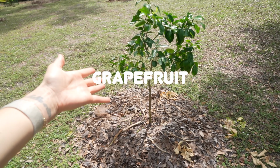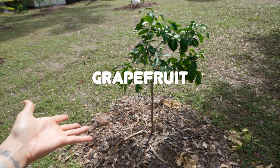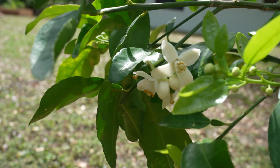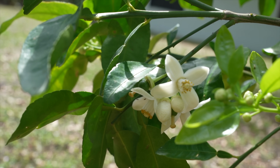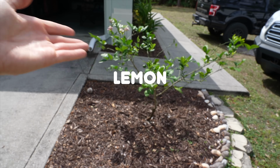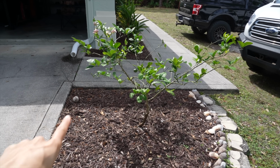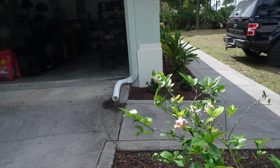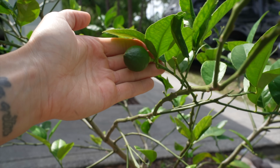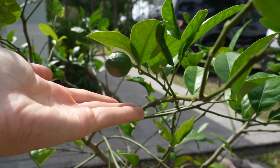So take a look at this. Exhibit A, this is a grapefruit tree. We have some of our first blooms, and I think right back in there, that's going to be our first fruit. Banana tree, big banana tree, mango, lemon. I about killed this thing and then brought it back to life. Lots of blooms, and look at that. That will be our first lemon if this makes it all the way.